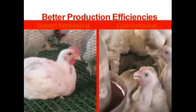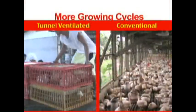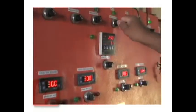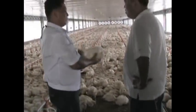This results in better production efficiencies, increased farm capacity, more growing cycles, fewer downgrades, and maximum returns on your investment. With the emergence of state-of-the-art tunnel-ventilated houses, and with the years of experience of San Miguel Foods Incorporated, supporting your growing operation every step of the way, you can be assured that you will be at the forefront as a major contributor to growing the San Miguel Foods Incorporated poultry business.